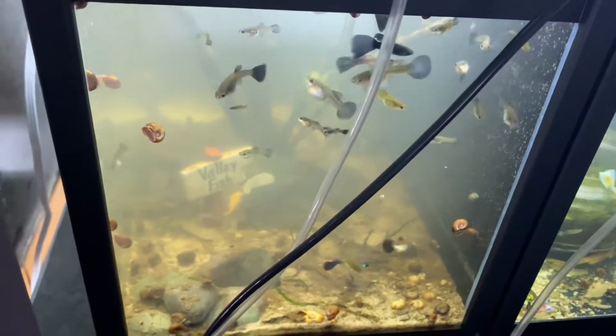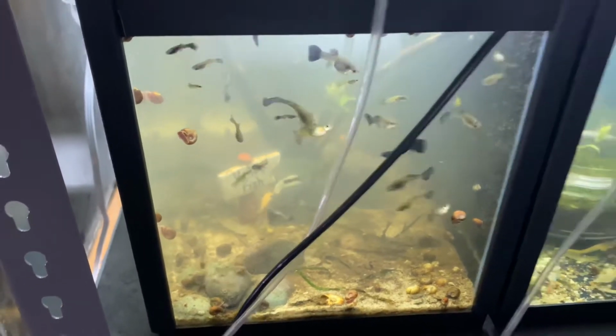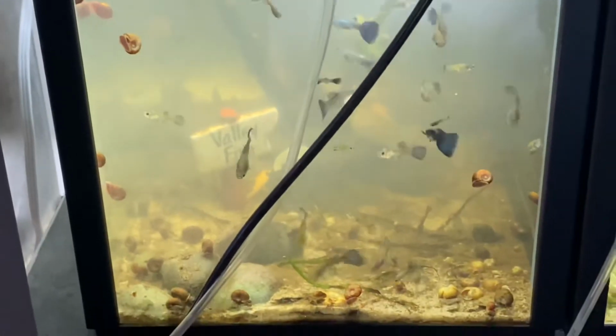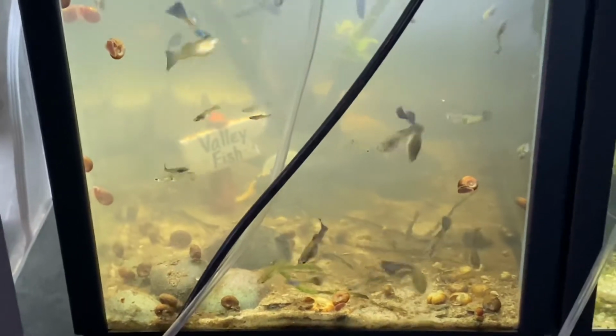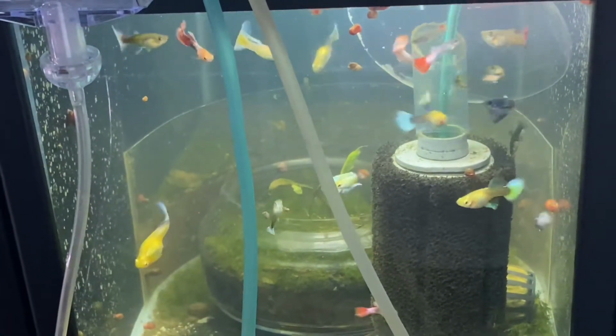These are the green blue Moscows, and let's see if that works good. Their tank is always a cloudy haze because there's a ton of plecos growing out in it. I had seen other people had problems with that, and it just makes a cloud. Dogs playing ball in the background. So this is just some fun fish.